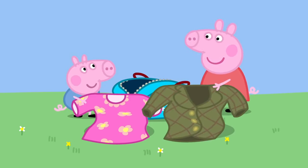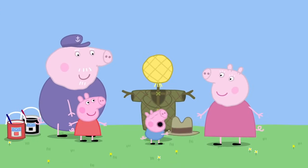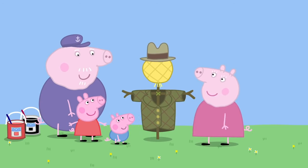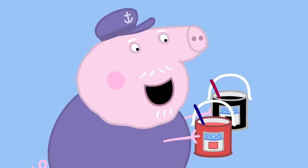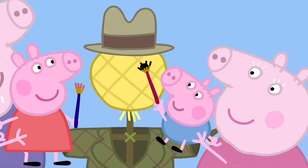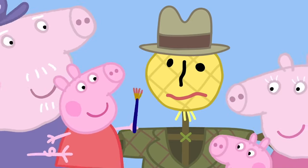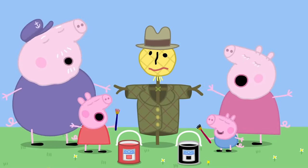Peppa has found a coat. Very good, Peppa. George has found a hat. Very good, George. Mr. Scarecrow needs a face. That's right. Would you and George like to paint a face? Yes, please. George paints the eyes and nose. Peppa paints the mouth. Fantastic! Mr. Scarecrow is ready. Hooray!